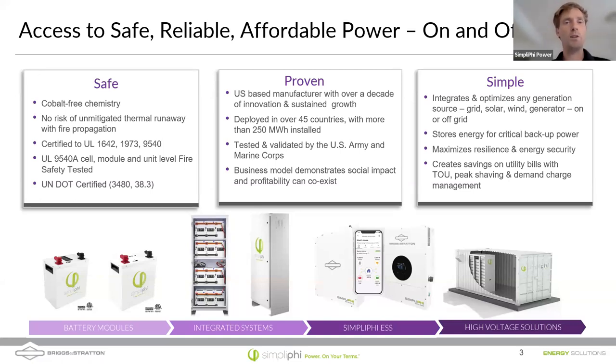Simplify has been operating on the principle of safe, proven, and simple technology ever since our beginning. We use a cobalt-free chemistry. I'm not going to talk a lot about chemistry during this talk, but cobalt-free chemistry is the safest battery chemistry, and at least for now, it's the leading technology in terms of battery lifetime. You can really get the most out of cobalt-free lithium iron phosphate battery chemistry compared to anything else on the market, and that's what allows us to offer one of the best warranties that exists. There's essentially no risk of unmitigated thermal runaway with LFP battery chemistry.